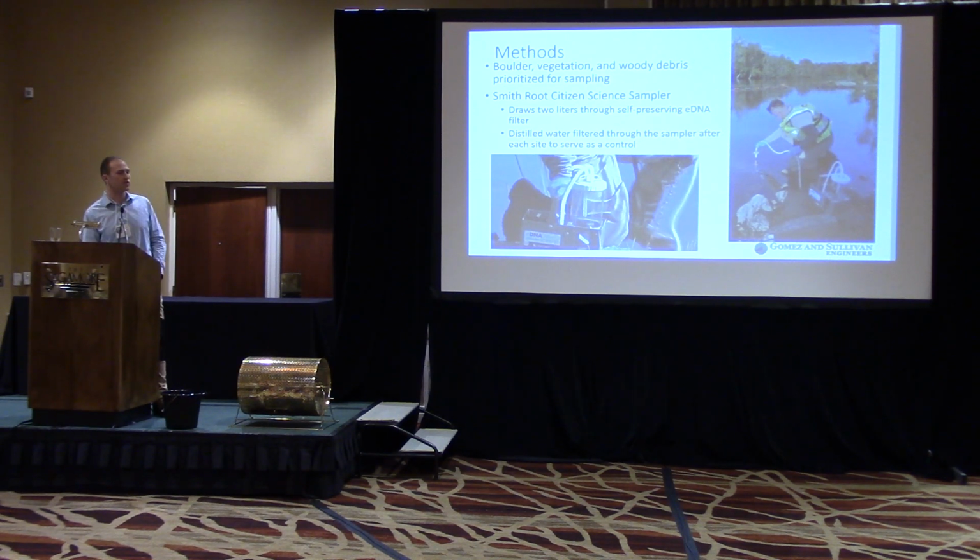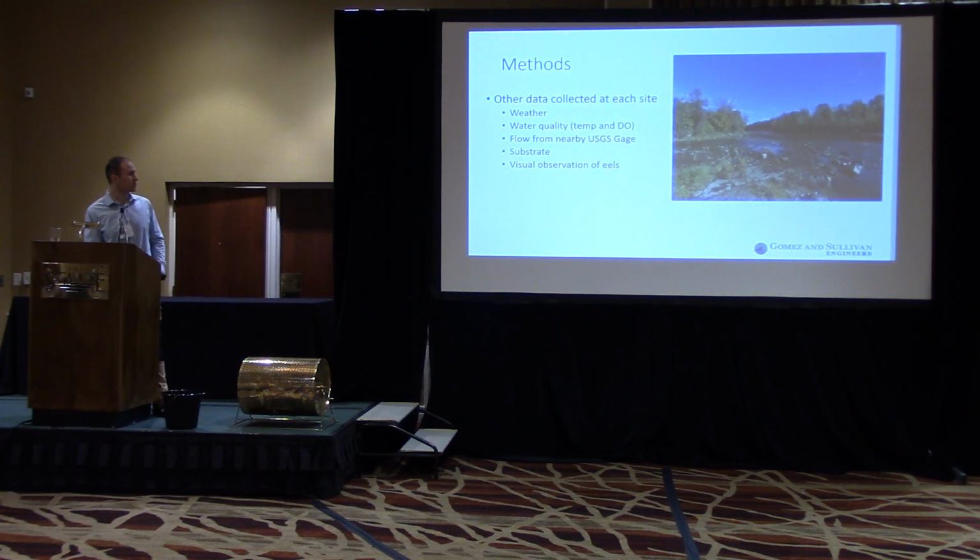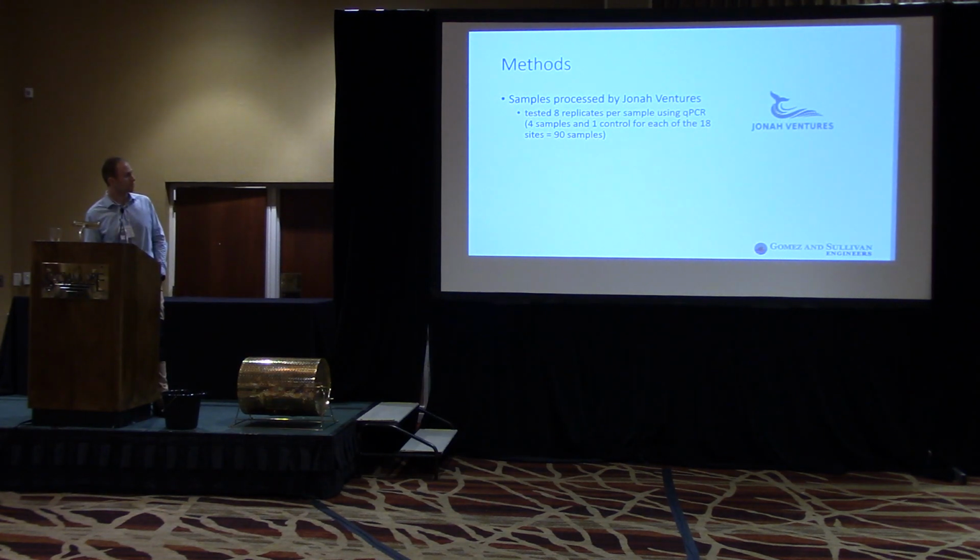And so at each sampling site, areas with better cover were selected for sampling. And then other data collected at each sample site: the weather, water quality, so temperature, dissolved oxygen, flow from nearby USGS stages, substrate, so like boulder, sand, cobble, and also visual observations. So the samples were sent in to a lab to get processed.